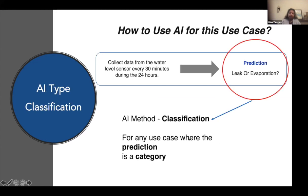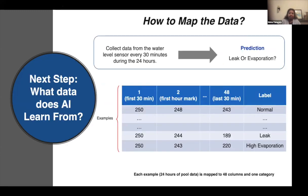So now the question is, what kind of AI do you use? There are a lot of things about AI that we're not going to cover in this webinar because we wouldn't have time, but just in short, this is what's called in AI land a classification problem. Classification, because you are trying to predict which category of situation you have. Do you have a normal situation, a leak situation, and things like that. Anytime you're trying to predict a category, it's called a classification problem. So we want an AI to be able to take 48 data points for a given day and say, today, the pool is either leaking or it's not leaking. And that's basically it. So how do we map this data?